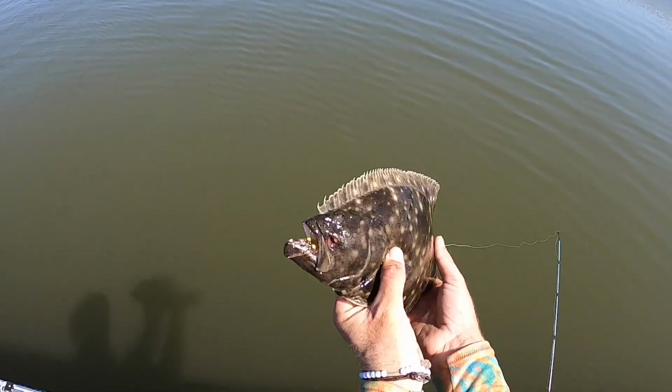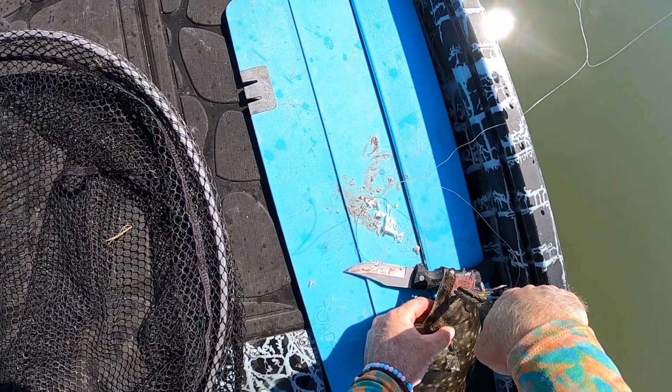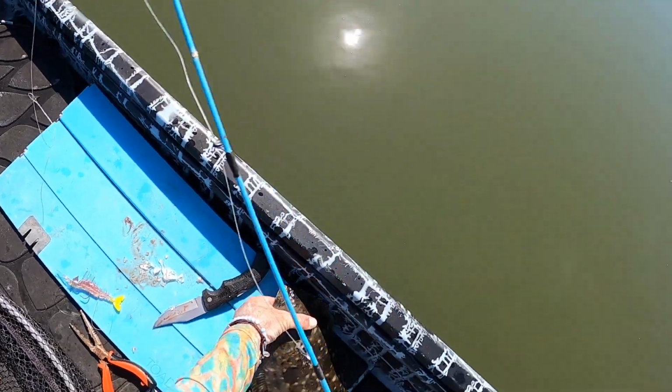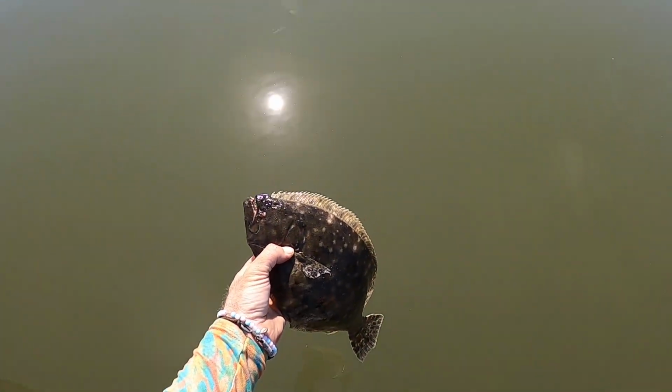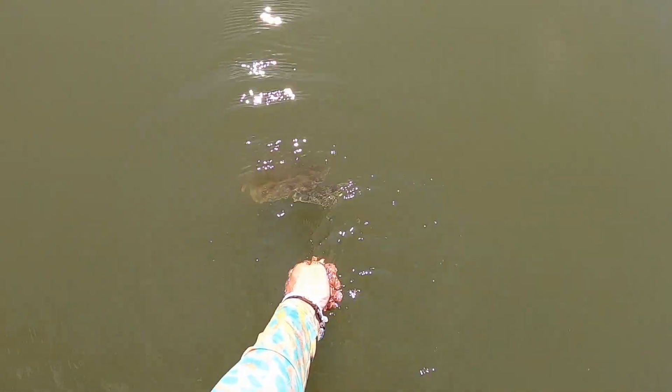Look at that. He just ate that thing. See that? Oh, that's a pretty fish. Stay still. You're going back. You're lucky. I need about 1.5 inches more on you, and then you would have been all mine. Oh, man, it's been a hot minute since I caught one of those. Are you good? Yep, there you go.